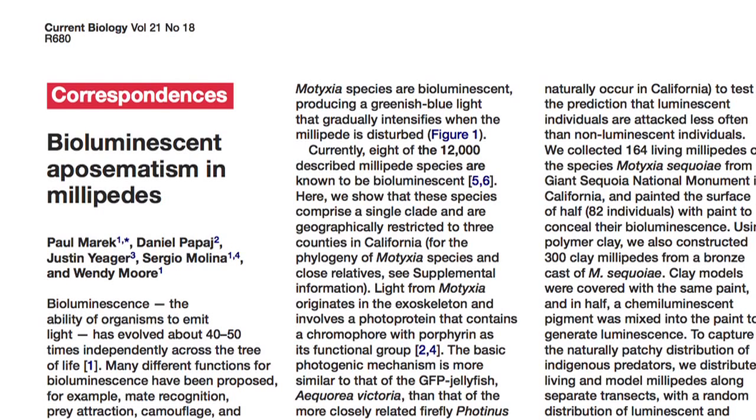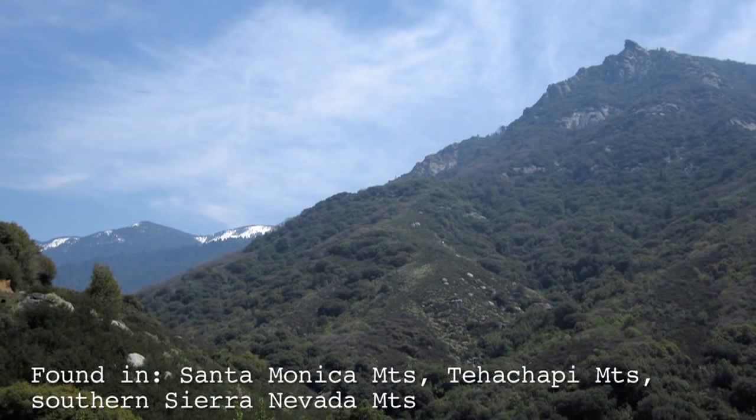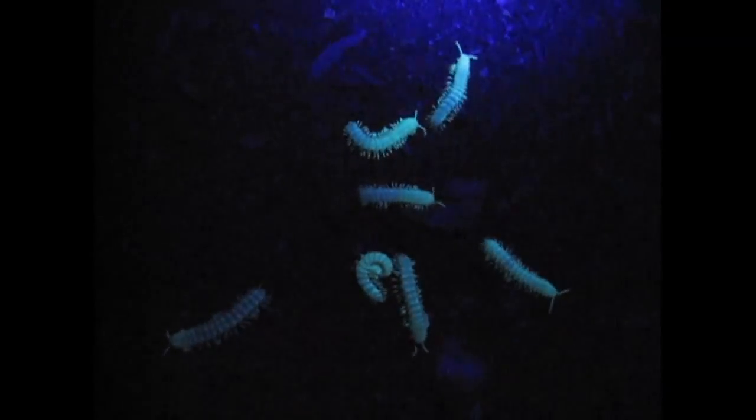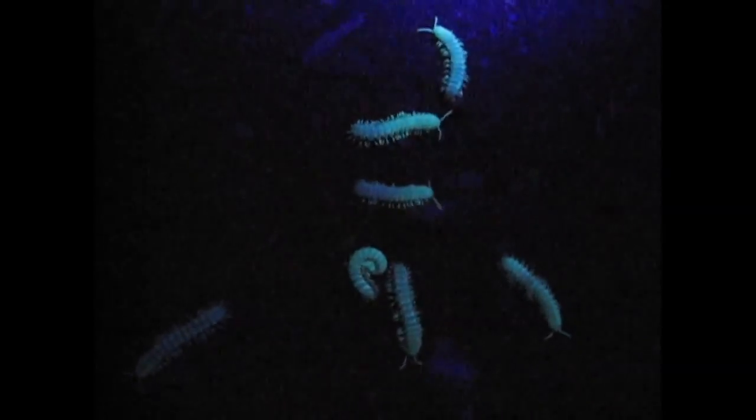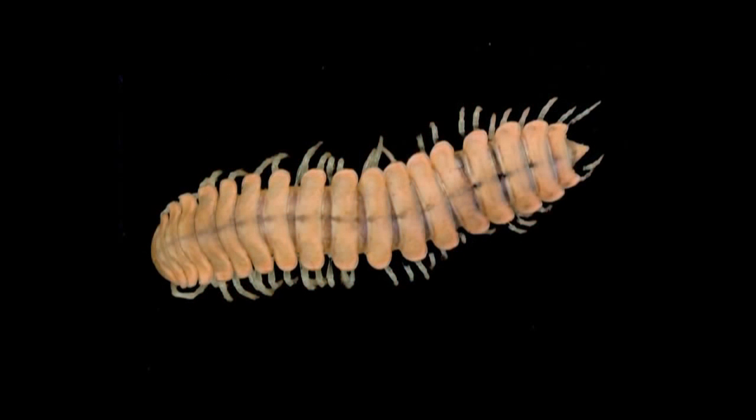Usually you find millipedes in dense forests and leaf litter, but these millipedes, which are only found in certain mountain ranges in California, live in these open mountain meadows and these areas with a high exposure. Marek's theory was that they glow to protect themselves, but to test that, he needed to see if these glowing millipedes got attacked less than millipedes that looked exactly the same but didn't glow. So where do you find non-glowing millipede replicas?